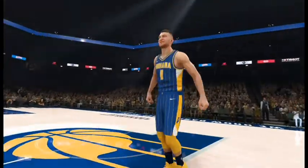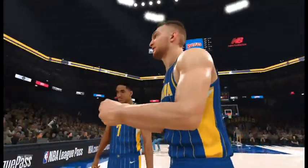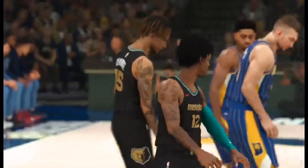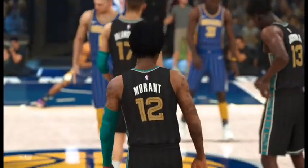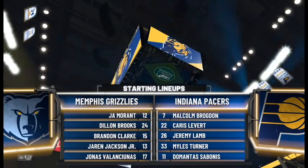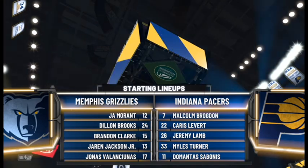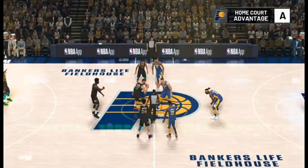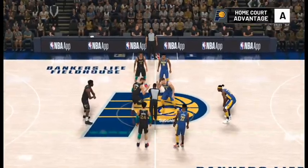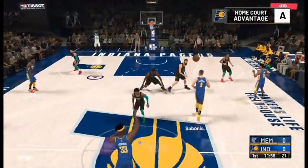Now we'll look at Memphis's starting group. Jackson and Valanciunas, they're in the middle. Morant and Brooks manning the backcourt. And it's Clark in at the 3, the small forward. And for the Pacers, Turner and Sabonis playing inside. LeVert out there with Brogdon. And it's Lamb in at the 3 spot. Well, the outcome tonight, Greg, could come down to the big men up front. You know, versatility will be key. The front court that can be physical but also pass it, stretch the floor will likely be the victor.